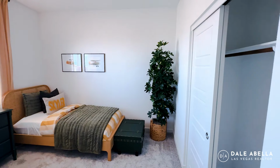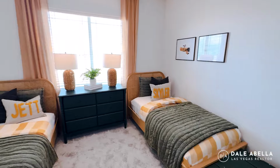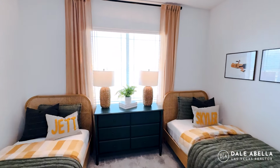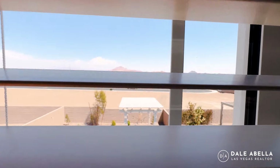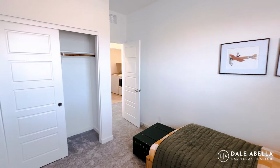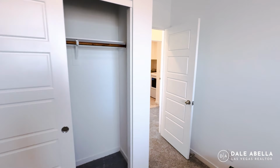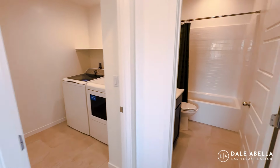So welcome to guest bedroom number 1. It's pretty spacious actually for this size home. What is it, 1561 square feet? Okay, beautiful mountain views when you're in Cadence, pretty much in all directions. So a great thing about Cadence too, very family friendly community. If you're active, there's a bunch of amenities. There's trails, parks, or swimming pools.